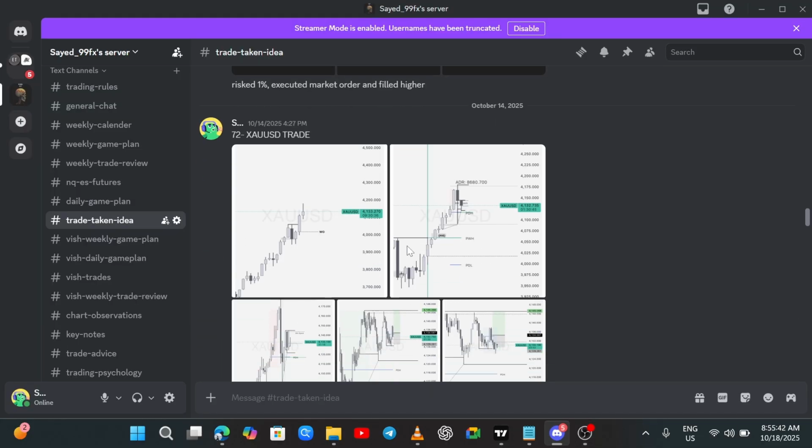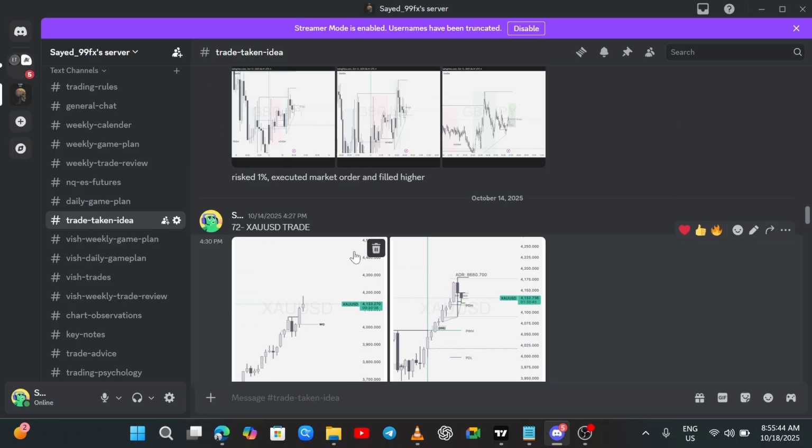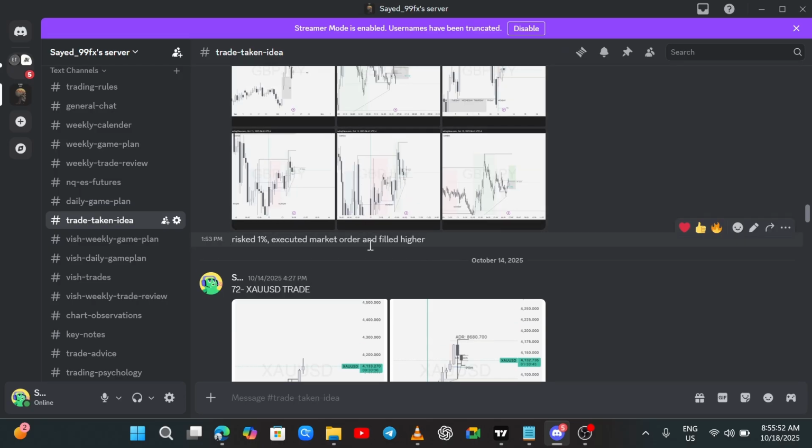Let it be. Now come to the second trade. Here also I executed the market order and got filled high. I was risking $150, but instead of 150, it became I think 192 or something.